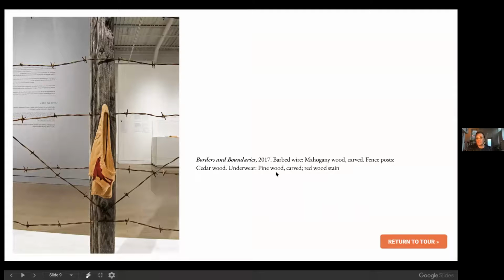Borders and boundaries is what you're immediately confronted with, and it appears to be an installation of barbed wire. In fact, the barbed wire that you see is carved mahogany. So the artist painstakingly carved 30 feet of 6 levels of barbed wire and attached them to cedar posts. And then the underwear that you see here as you walk into the exhibition is, of course, women's underwear. You can see some detailed lace here, and then the elastic here, and the blood, which features a lot in her work, is meant to be an ambiguous sign of some kind of violence, rather than a literal indication of something specific.